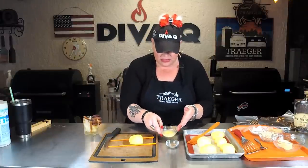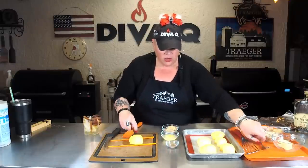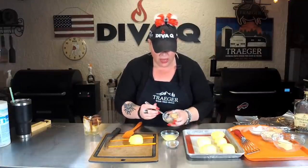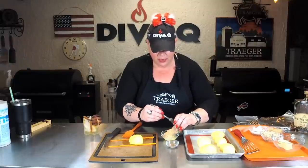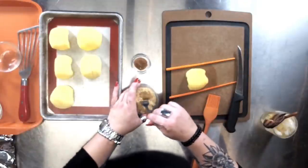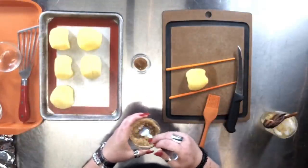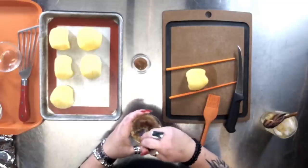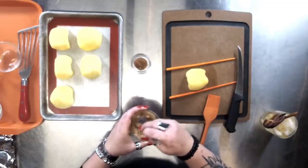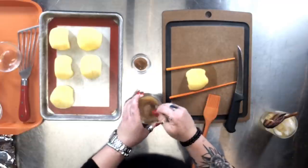So I've got some melted butter, I've got some brown sugar, and I've got a little bit of cinnamon. All you wanna do is take the brown sugar and mix it into that melted butter. Now here in Florida, that's not that hard, honestly. Get that all melted in there, and it's gonna create like a thick slurry. Once we get all the apples cut and onto the tray, we're actually gonna be coating them with this. So that's the brown sugar and that delicious buttery goodness.